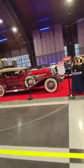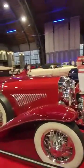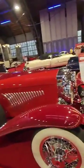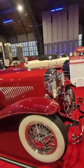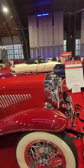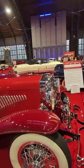This is probably one of the best cars that I like. If I had to pick a car out of here, it would be between a 1970 Oldsmobile or this one right here. I mean, it is hot. So they call this a 1932 Duesenberg Dual Cal Fenton Resto Mod by Terry Cook, Appleton Production, Chester, New Jersey.